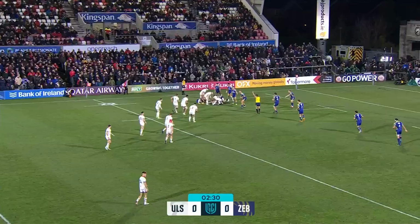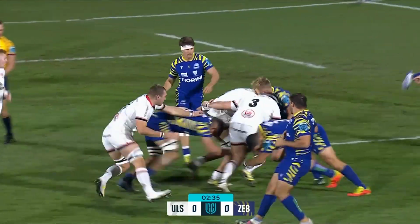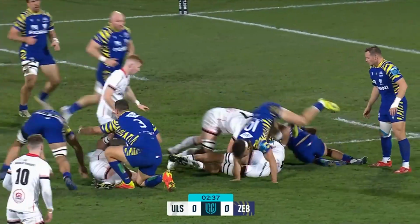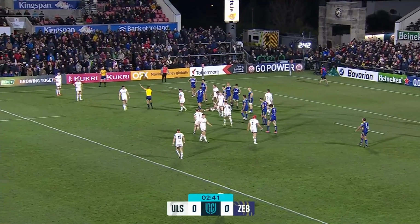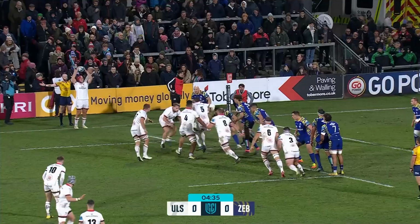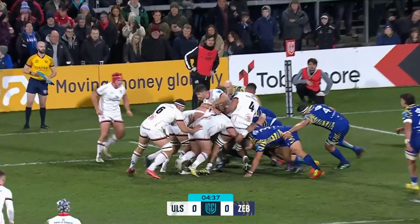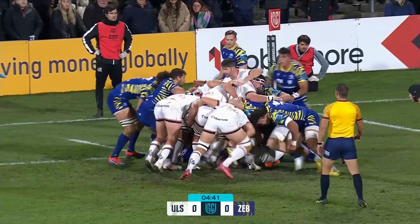Ulster have got themselves a penalty, and the referee's playing advantage. Izuchukwu would love to get a first Ulster try. He's held by Marty Moore. Doak gets it away, and they'll come back for the penalty. And that's a good piece of counter-attacking from Ulster. Stewart once again. Carter once again. Stewart comes round. And again, Zebre take it down.